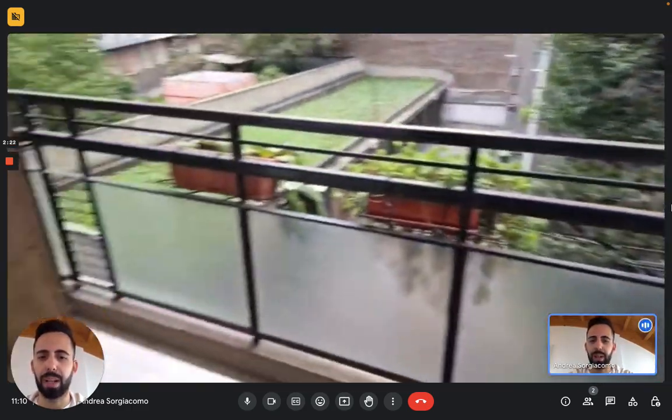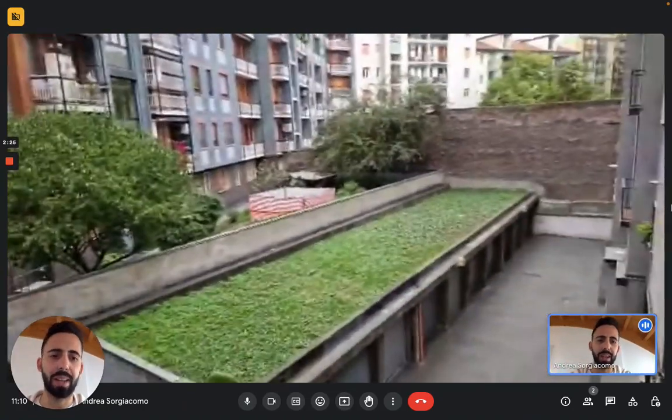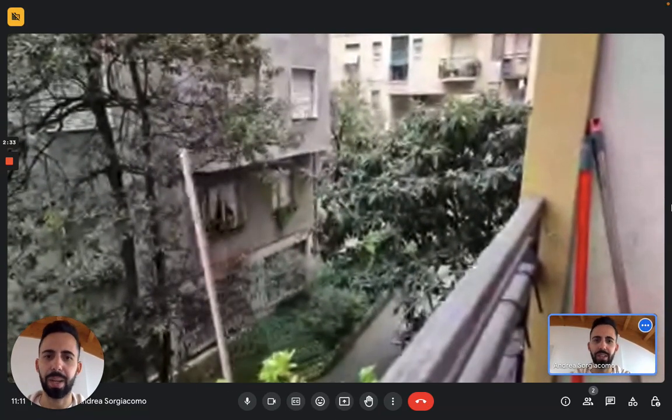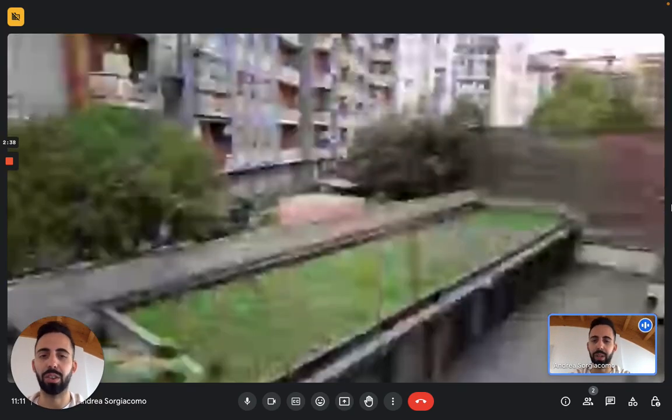And here we have the balcony. So as you can see, it looks on the courtyard. So this is the backside of the building. So the apartment is very quiet because the whole apartment is on this side. This is a nice space to enjoy the day when the weather is nice, better than today.